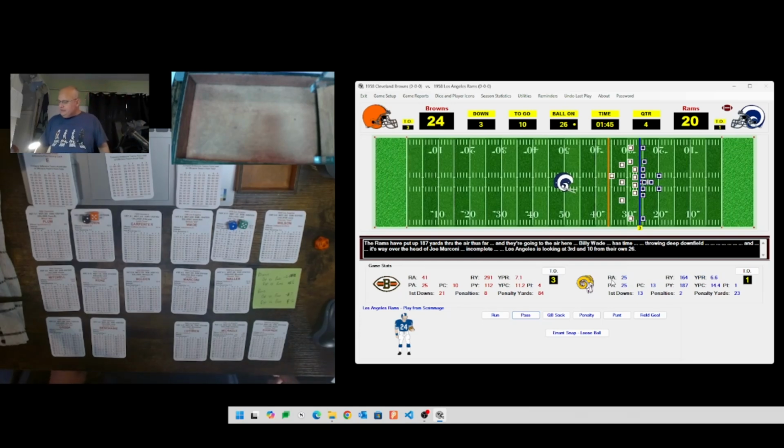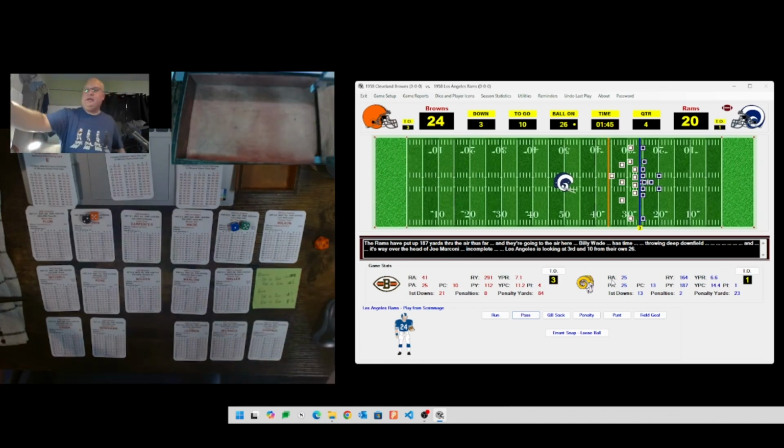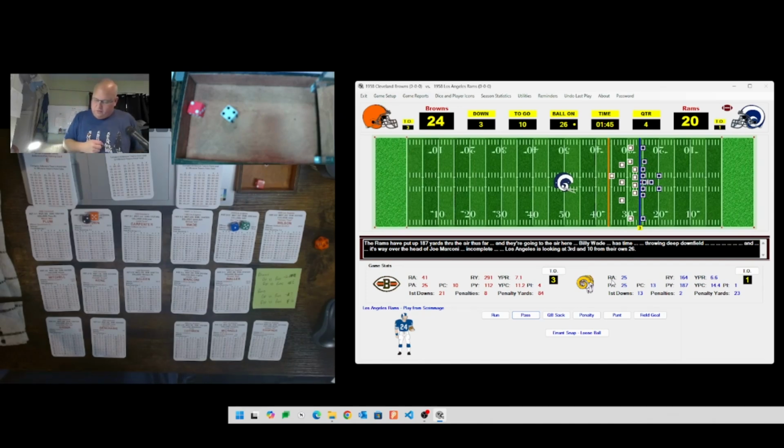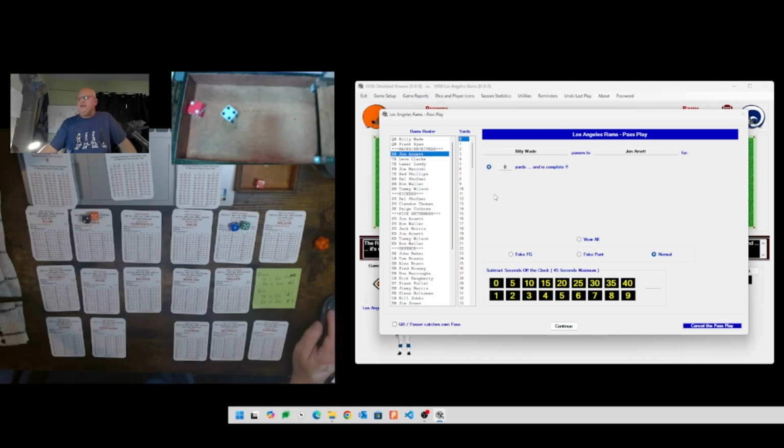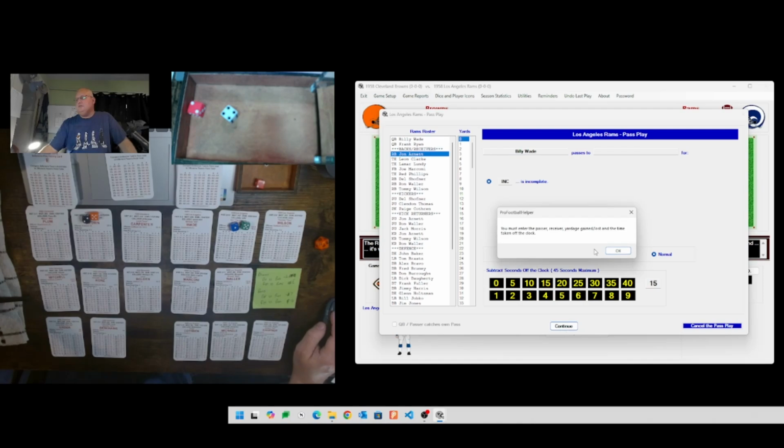So 15 is going to be John Arnett. He's an A. 25 is an AD. That's what it's going to stay at. We go from the dreaded CD to a not too bad AD. 24 for Wade. Another 18. 3 straight 18s and 3 straight incompletions. Wow. And actually 3 different dice rolls to get the 18. Whoops. Oh, Arnett.